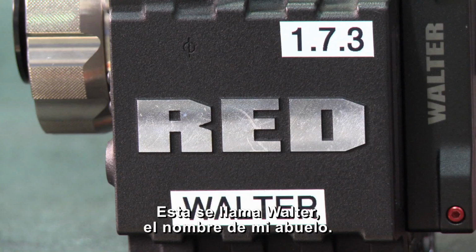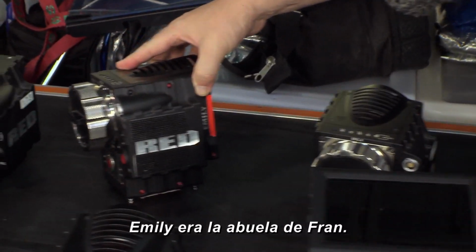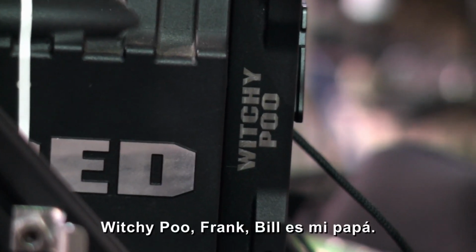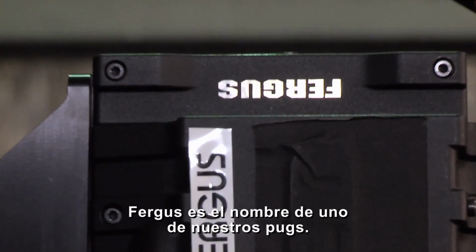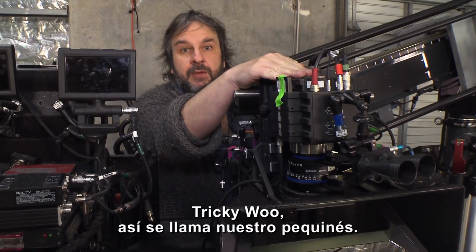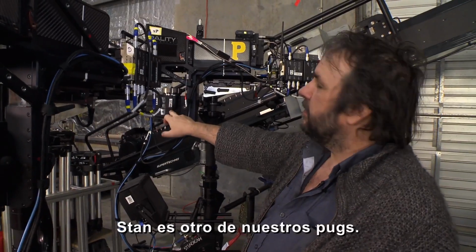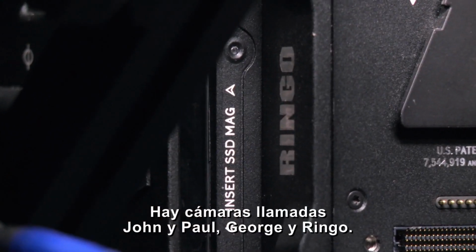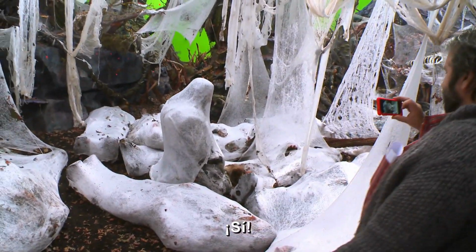This one's called Walter, which was my grandfather. This one's Ronald, my uncle. Emily was Fran's grandmother. Perkins was actually Fran's dog. Witchy Poo, Frank, Bill is my dad. Fergus is the name of one of our pugs. Tricky Woo, that's the name of Pekingese. Stan is another one of our pugs. There's cameras called John and Paul, George and Ringo, who are not relations of mine. Are we having fun? Yay!